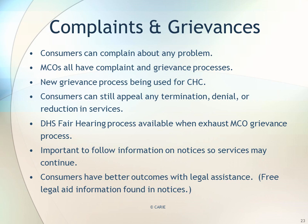Certainly from an advocate's perspective and consumers as well, it's important to highlight the rights consumers have under Community Health Choices, and this specifically is focusing on complaints and grievances. Consumers can complain about any problem under Community Health Choices and can begin the complaint process with their CHC MCO. Each of the MCOs will have complaint and grievance processes, and a new grievance process is being used for CHC. Consumers still have the right to appeal any termination, denial, or reductions in services.